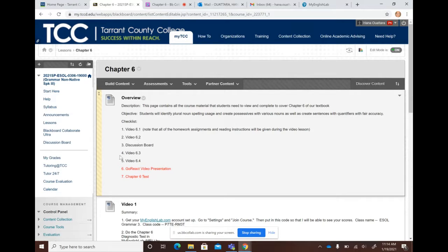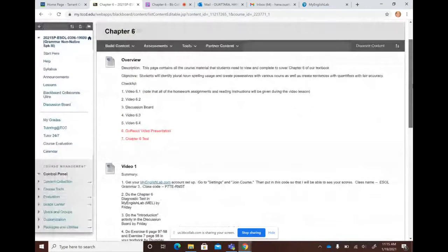And then next week, we'll have video 3 and then video 4. And then at the end of next week, you will have your Go React video and your chapter test that's due. So if you just follow in order, you'll see what you need to do. If it's in the red letters, like 6 and 7, that means I'm going to grade it. Okay?